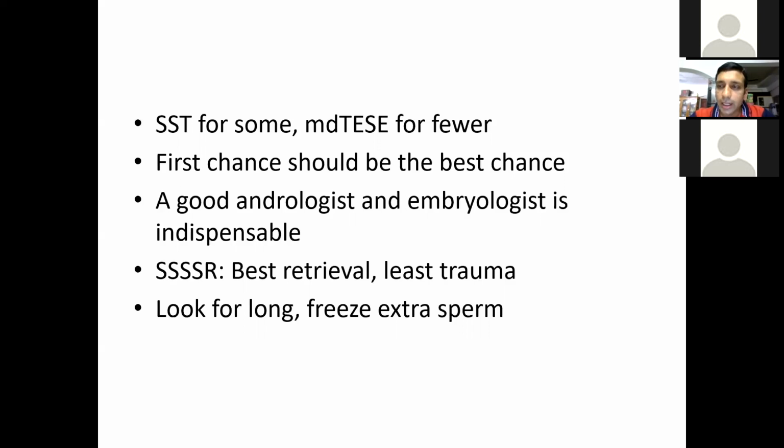So the rationale is that you have to examine, incubate, and dissect until you go cross-eyed and there is no possible chance of picking up any sperms from the sample that has been provided. So as you can understand, a good embryologist is indispensable to a patient of non-obstructive azoospermia. Now, the technique that we have discussed has the best retrieval rate, and this is actually least traumatic to the patient. So this is a brief review of non-obstructive azoospermia.